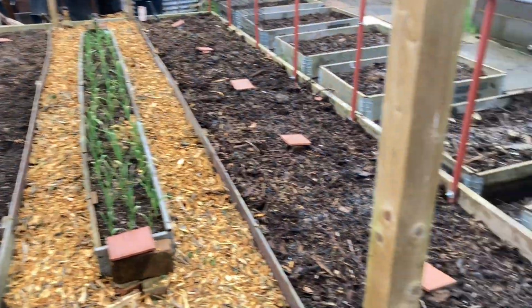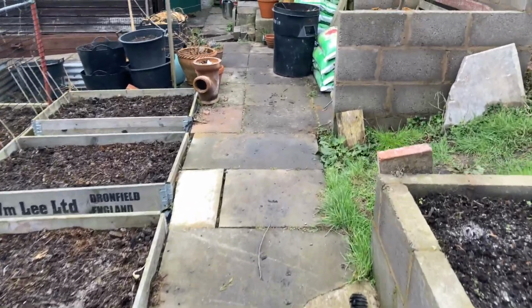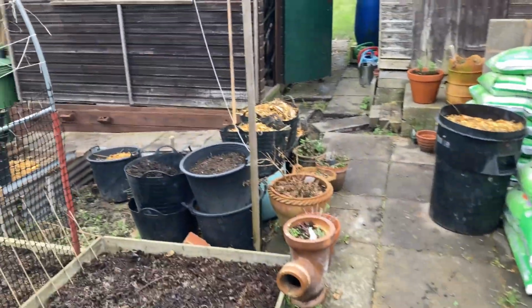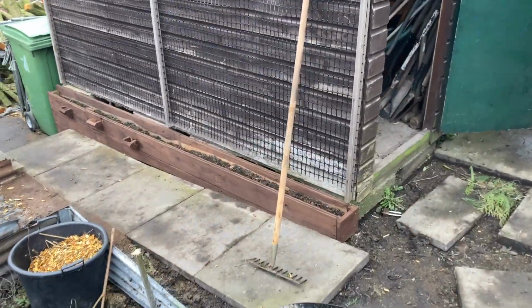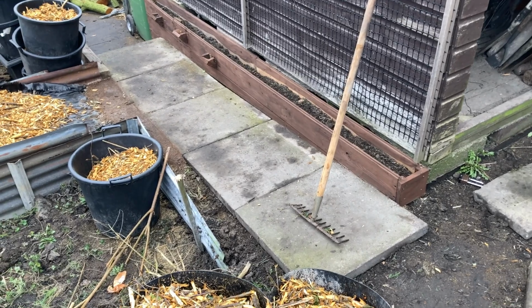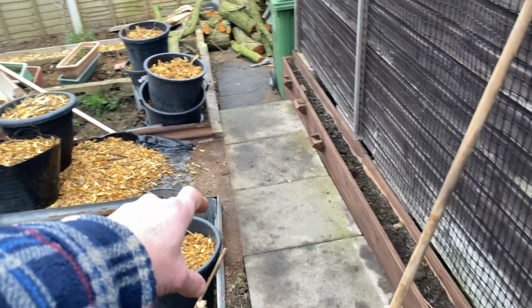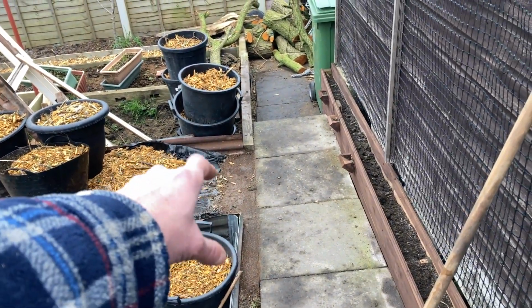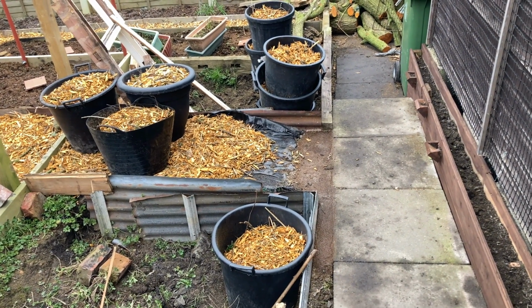So it's been a week of paths really, what with this and remaking the path there and putting that raised bed in. So yeah, happy days. I've got to put those bricks across there, and then that bit can get filled with some wood chip. Hopefully it'll stop the weeds a bit.